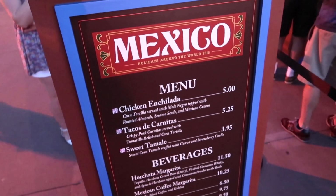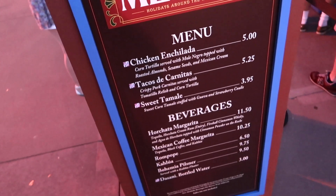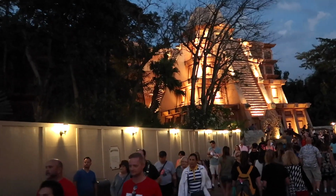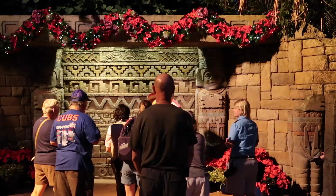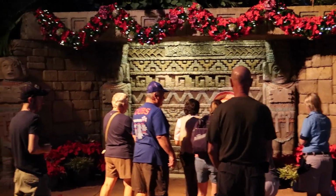Holidays around the world, food offerings in Mexico include an enchilada, tacos, and a tamale. Because nothing says Christmas more like that. There's a wall built around Temple Run. Donald is still meeting in Mexico. And again, while he has the Christmas decorations, not a special Christmas outfit.